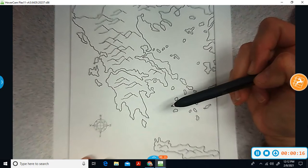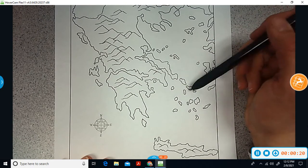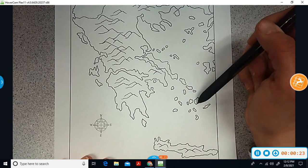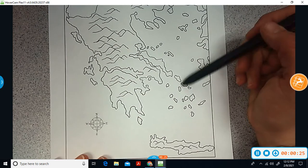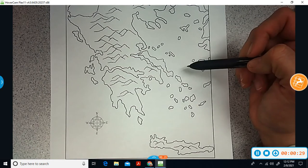I say mainland Greece because Greece isn't just this chunk of land. It's also made up of a lot of little islands. These are just the tip of the iceberg when it comes to the number of islands that are actually in the seas. There's thousands of islands in these seas.